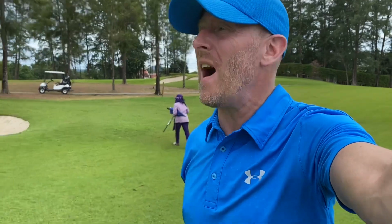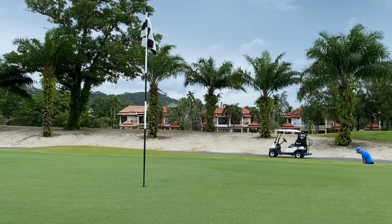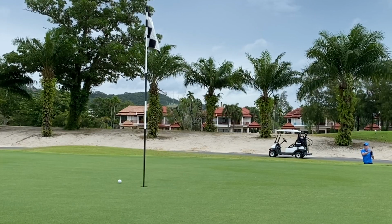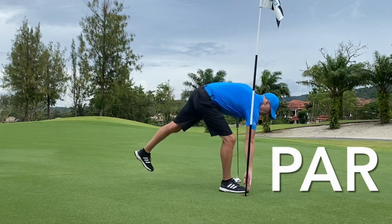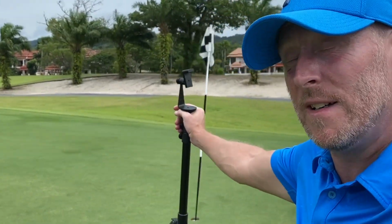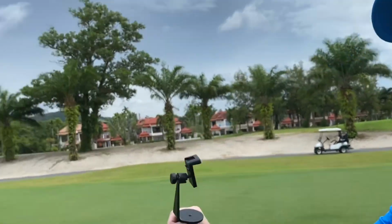Just a massive slice, and it was a bit of a duffer, but we're just off the green to the right. Let's get up and down for a par. Let's go. Okay, par. All right, happy days, Carter. A par. It's certainly much better than a 10. I think that's worthy. Come on, Carter. Have a Carter spaz. Let's go, 18th.